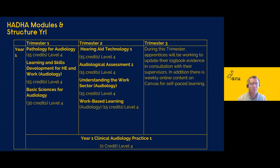I think these just give you a quick view of the modules and the content of the course, so that you can just take a little look. It is essentially, I know it's a foundation degree, but it is a degree apprenticeship. The clue's hiding in plain sight. It's a degree and an apprenticeship. So there are modules that make up the academic qualification, and then there's the process of recording the knowledge, skills and behaviours that make up the apprenticeship.